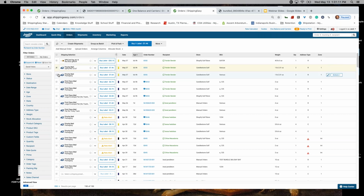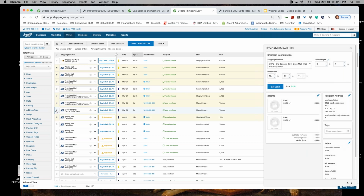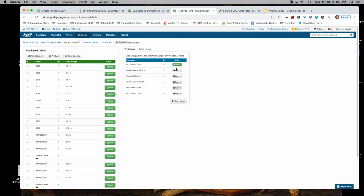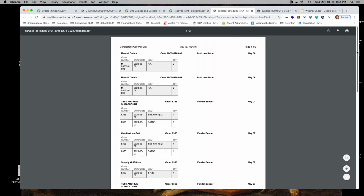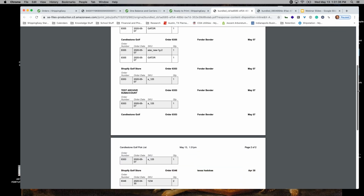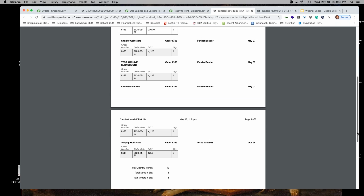So we'll look at it right now. Select these guys again. And pick and pack, print the pick list. We've got 8 orders on here right now, so we'll go ahead and print it. So if you look at this, it's broken out by order number. And we know the total quantity of items that we need picked out right here, in addition to the actual order stuff.